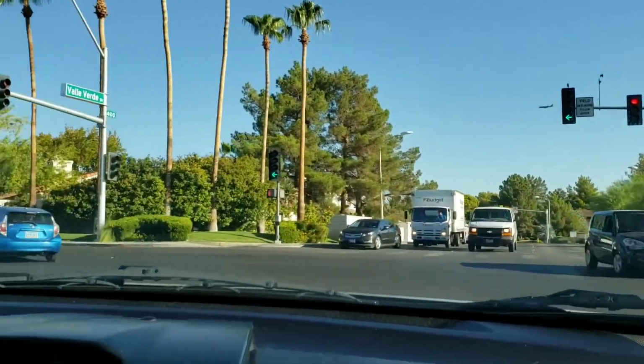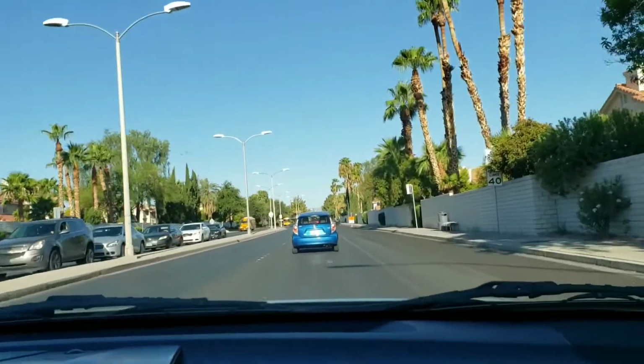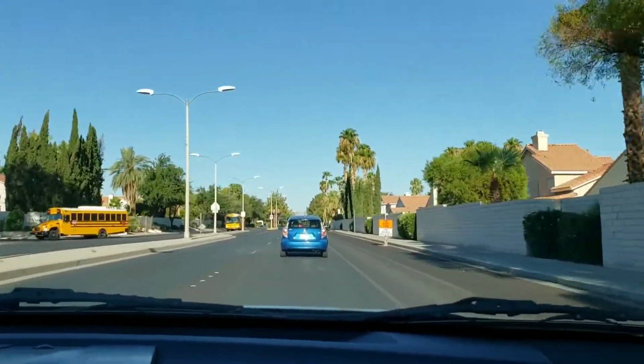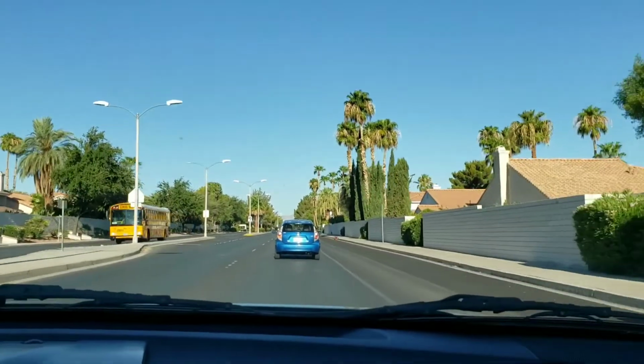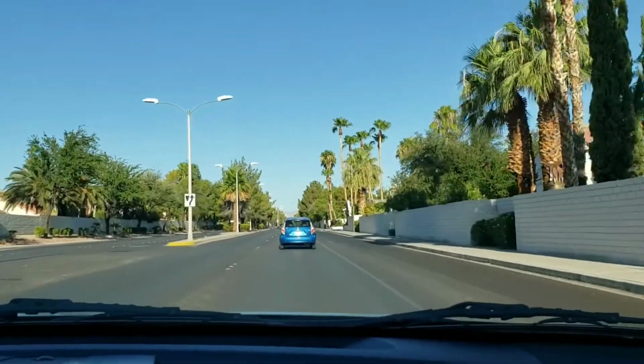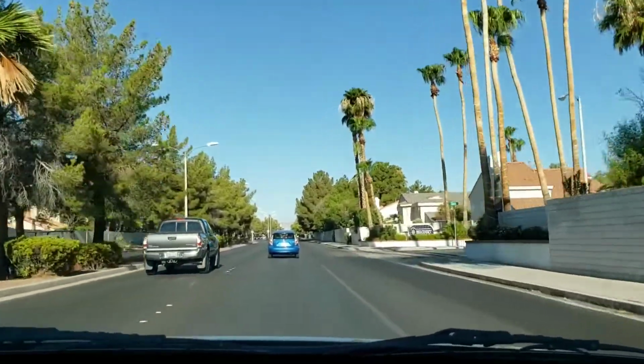Alrighty, we are now making a left on Warm Springs again. This is the street that takes you to the freeway that we took before on our way to Summerlin, also with the purple house that I mentioned before. I like that purple house. Anyway, I don't need to film this whole street because you guys have seen it before, but when I get to Eastern, I'll start up again.